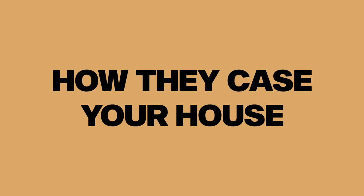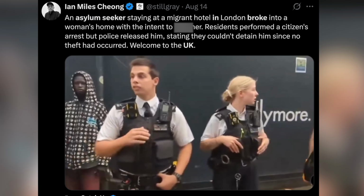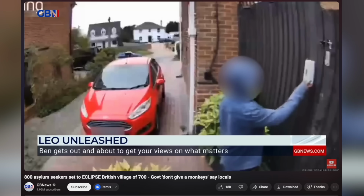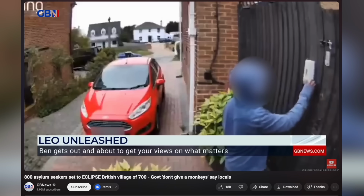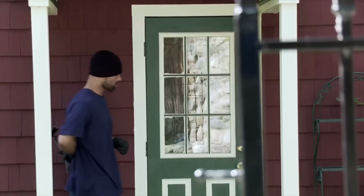How they case your house. Let's talk about how a burglar reads your property, specifically in the UK. The 90-second test. They rattle a gate, nudge a bin or try a side path latch. Then they time your response. If nobody appears, no lights go on, no dog alert within 90 seconds, you're on the probable list.